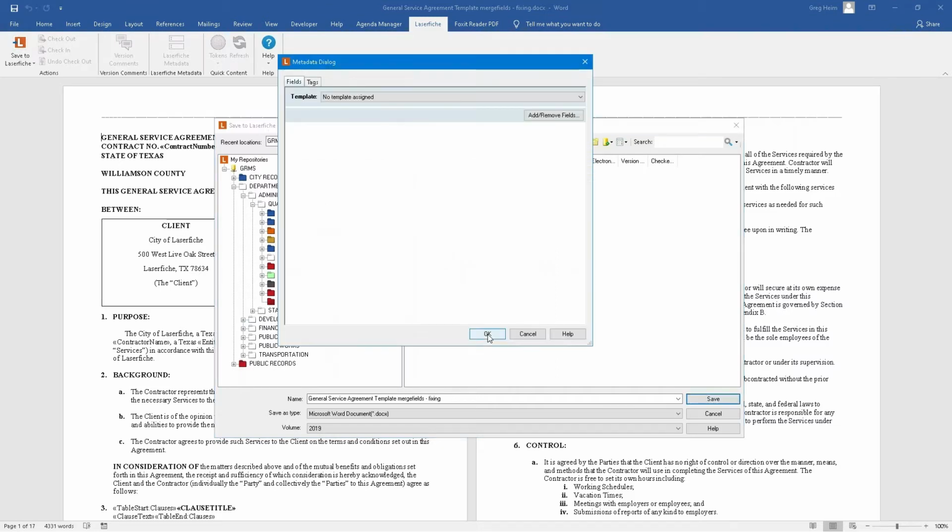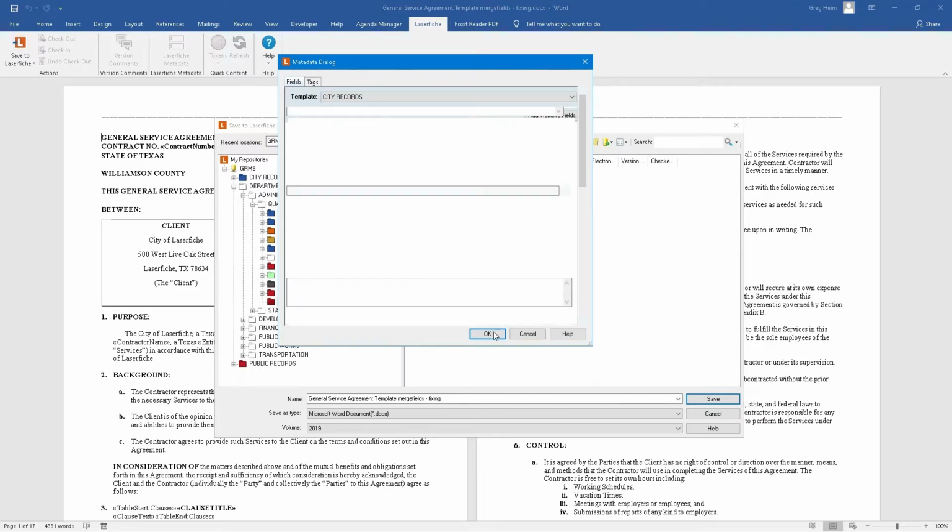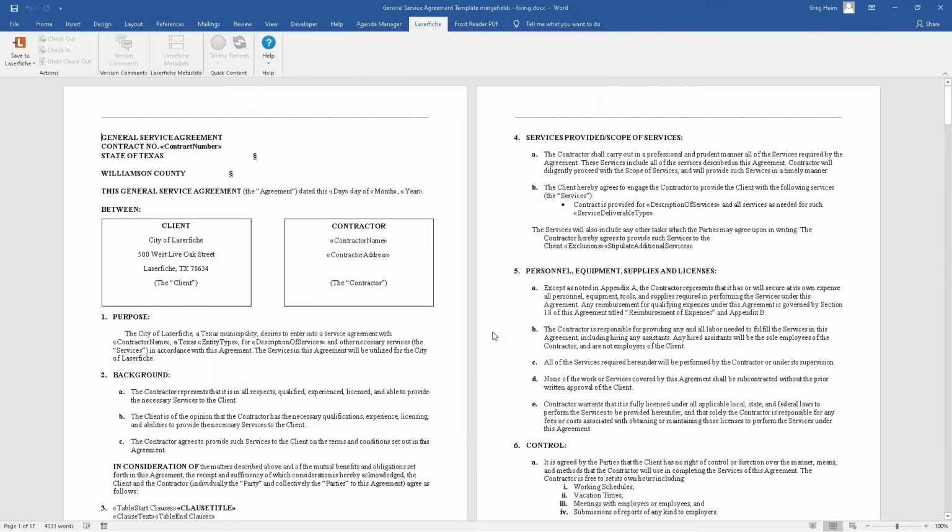So I want you to think about this. This is a Word document. I'm going to go ahead and assign it a template, City Records, and we'll just leave it like that for now. This is a Word document. In computer language, it's what we call a vector image. It has XY coordinates. It's something that is editable, right? We can highlight things and we can change the text.